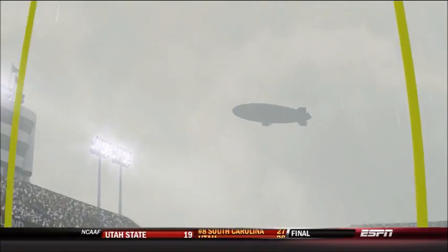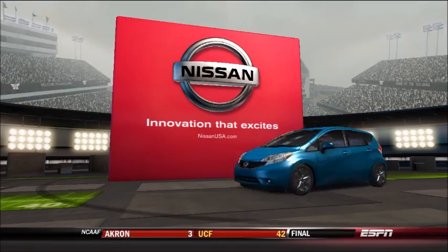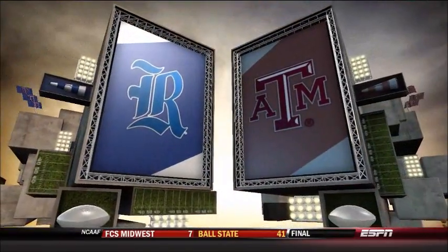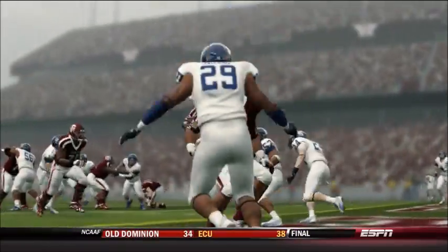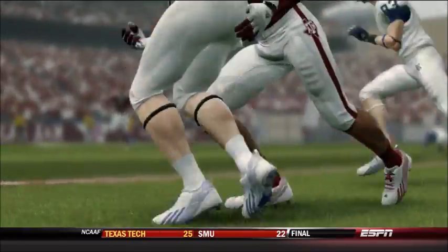Glad to have you with us in the studio for the EA Sports NCAA Football 14 Halftime Show presented by Nissan. Innovation that excites. Reese Davis and David Pollack here completely locked in on that first half. I'm not sure many people saw that one coming. This team was supposed to take... I thought this was your lock of the week, Reese Davis.